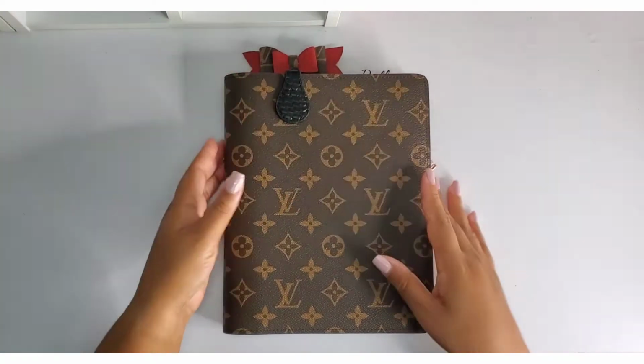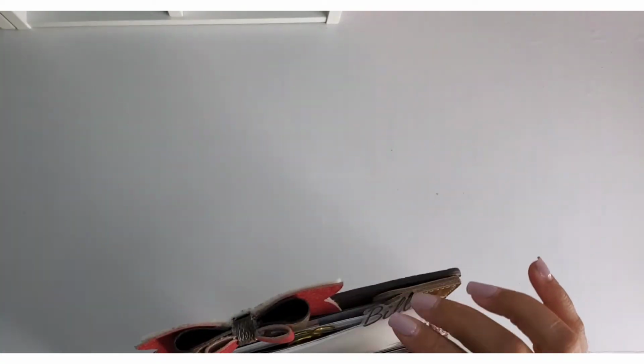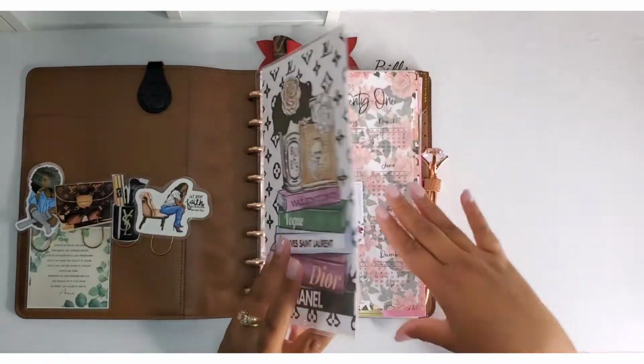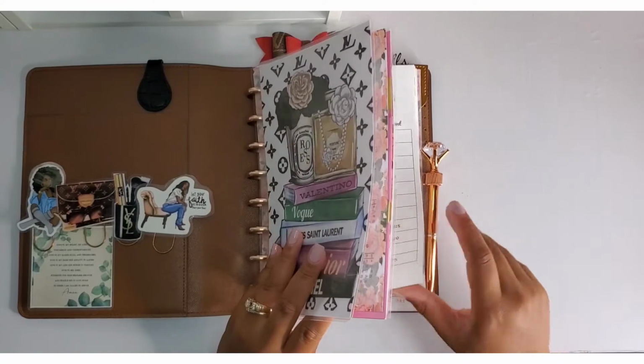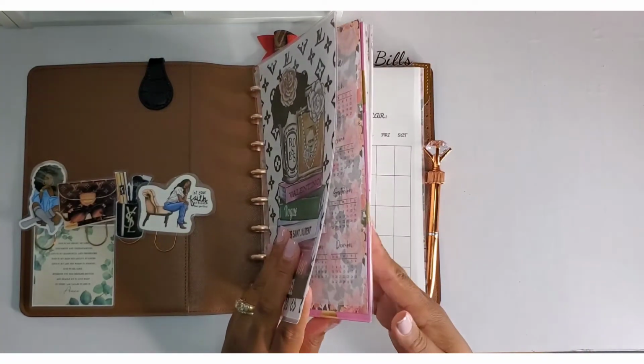So in here, I do have it set up and I have some top tabs there for bills. When you go inside, I just have a section for my actual bills, and then I'll show you how I decorate it and how I pay my bills in here.